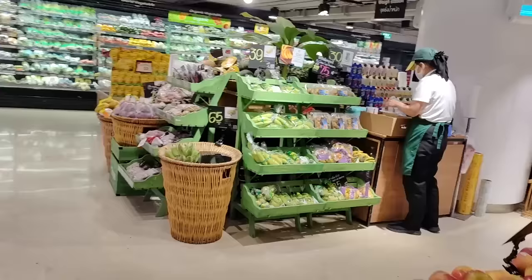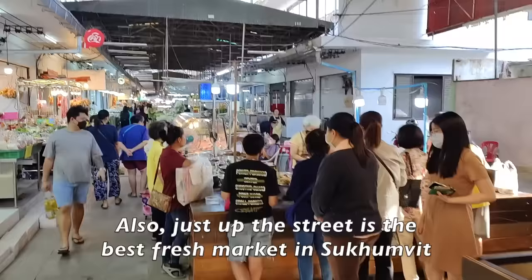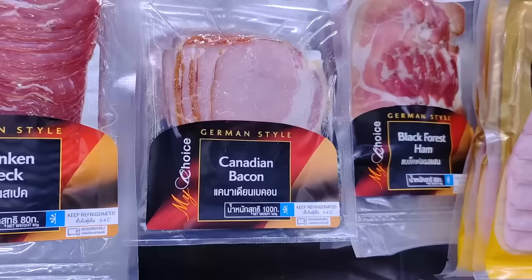They've got just about everything you'd have back home, as you can see, and more. And now we're getting to the proper market area, the fresh market. $5 for that steak. It says grain-fed, aged 120 days. I've tried these a couple times, they're not bad. They'll do in a pinch, but there's also an importer butcher. I'm Canadian. We just call it bacon.